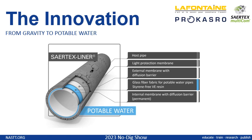Trenchless gravity pipe rehabilitation has existed for years, and SAERTEX multiCom saw the need for innovation and advancement in the rehabilitation of potable water pipes. Understanding that this need required high hygienic and technical requirements, our team optimized our resin to produce the styrene-free vinyl ester product we are proud to use today. Structurally, potable water pipes require higher pressures, and more innovation was required to create a liner which could meet them. As you can see in this diagram, our potable water liner features a robust, reinforced matrix sandwiched between a durable UV light protection membrane and is internally contained by permanent diffusion barriers. Its structural classification is Class A, Class 4, which is independently fully structural.